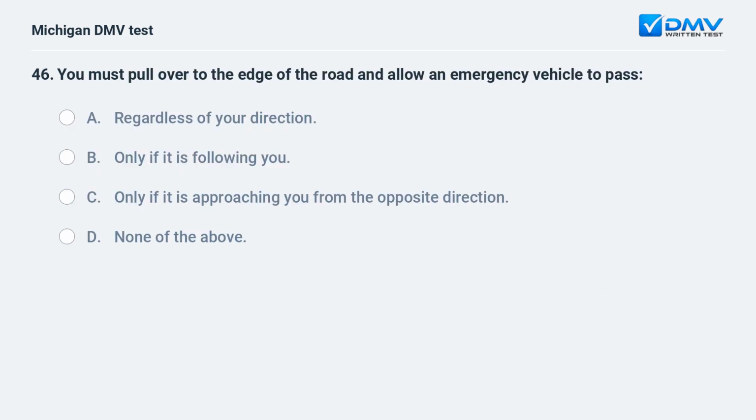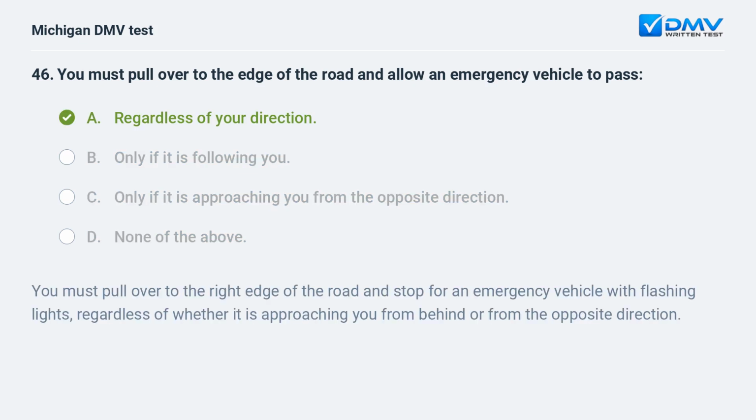You must pull over to the edge of the road and allow an emergency vehicle to pass. A. Regardless of your direction. B. Only if it is following you. C. Only if it is approaching you from the opposite direction. D. None of the above. A. Regardless of your direction. You must pull over to the right edge of the road and stop for an emergency vehicle with flashing lights, regardless of whether it is approaching you from behind or from the opposite direction.